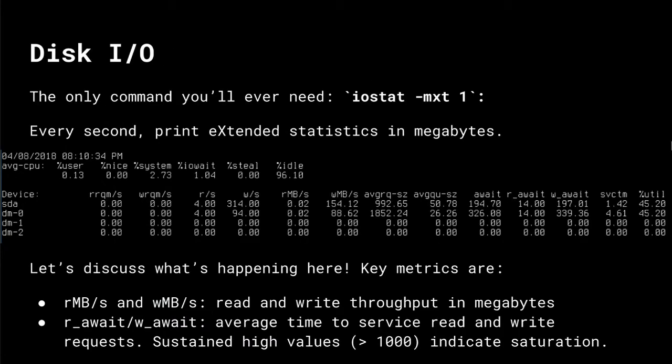So we talked about disk storage, very straightforward. Let's talk about I/O. So we're talking about read and write operations to the disk, which is actually pretty important.